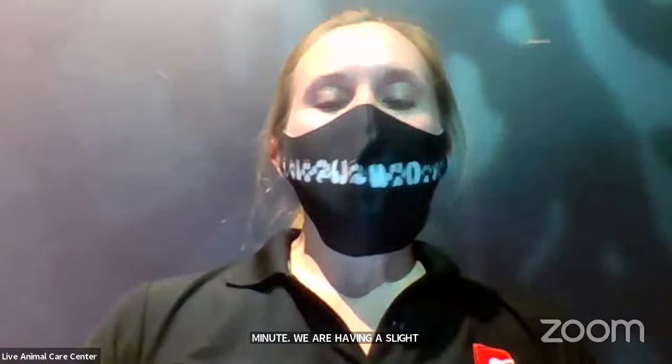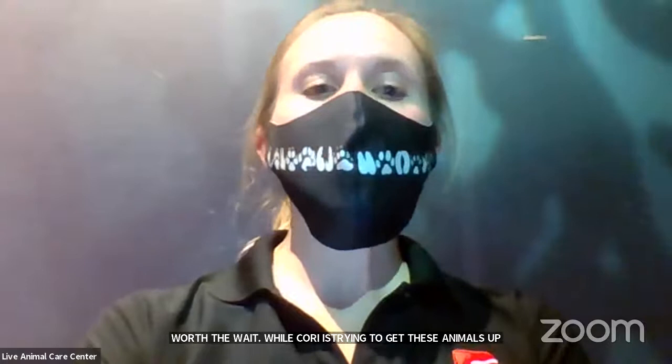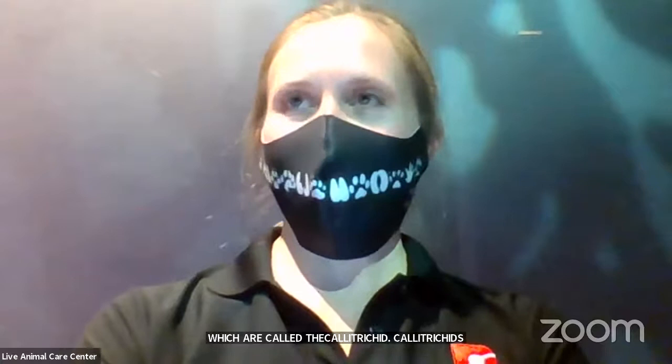Now, while Corey's trying to get them up on the camera, I'm going to introduce them. These animals are our cotton top tamarins. Now, cotton top tamarins belong to the smallest family of monkeys, which are called the calotrichids. Now, calotrichids include marmosets and tamarins. There, that's a pretty good shot of one right there. Like I said, they're gonna be pretty active, so Corey is gonna have a tough time trying to get them on camera as best she can.